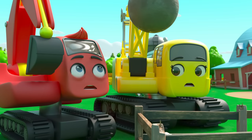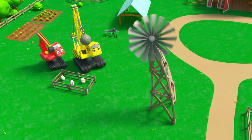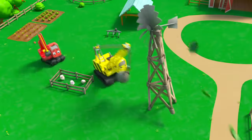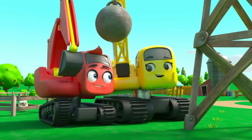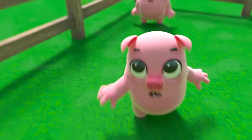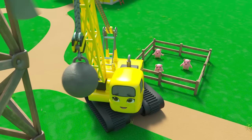But wait, what's Digley seeing? Look, it's an old farm windmill, but it's wobbling all over the place in the wind. I think it's going to collapse. They have to stop it falling onto the sheep. Phew, good job, Dazey. Now it's falling towards the pigs. Uh-oh, look out. Phew, Dazey saved it again.